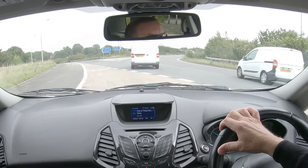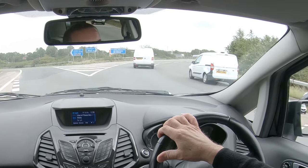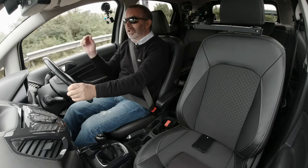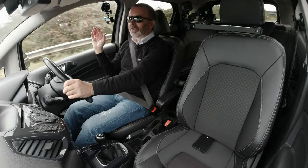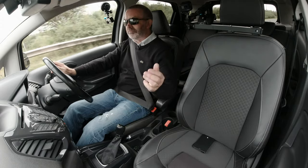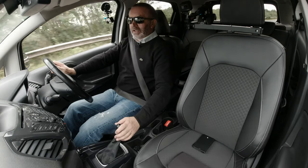I almost want to follow him to see what he's going to do. Yep, he's pulled into the other lane. So he's just undertook three or four cars, knowing full well what he was going to do. Oh well.